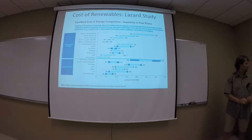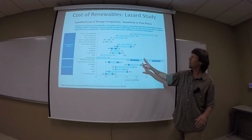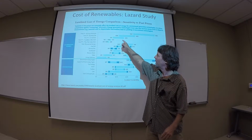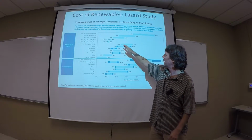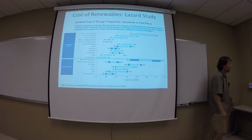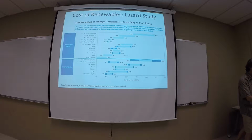And this is the cost of renewables. This is basically showing recently how the cost of a lot of these new technologies like geothermal and solar are becoming much more practical. So it's basically the solution, I think, is here based on this study.